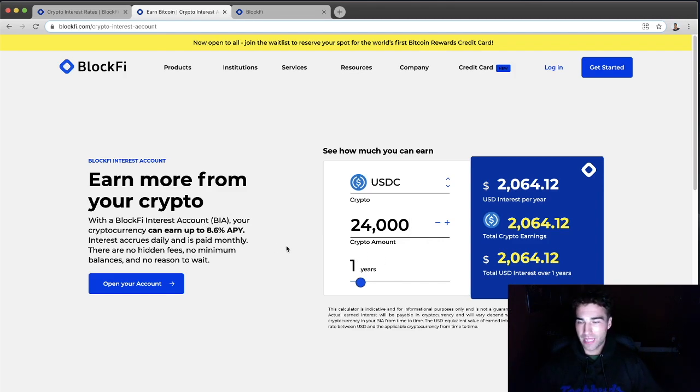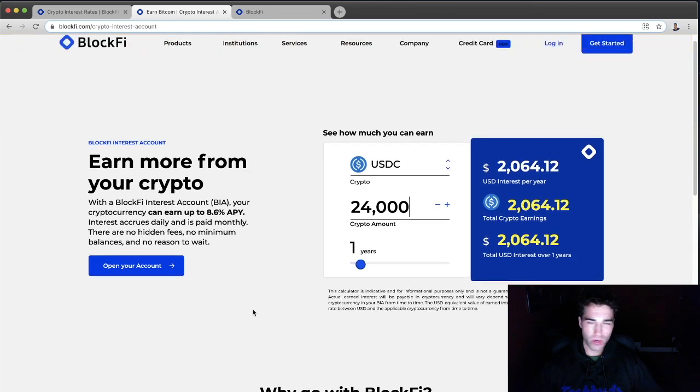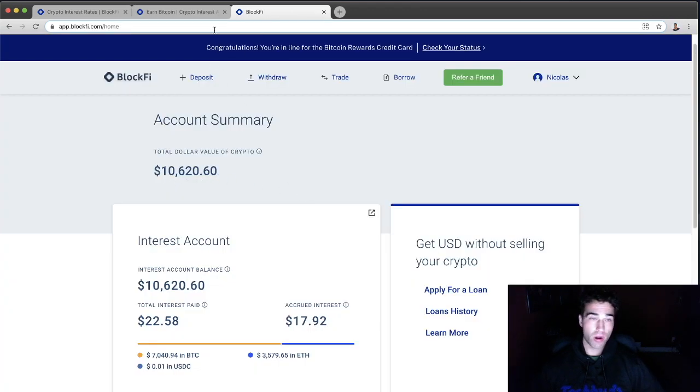Obviously, it's not FDIC insured. It's cryptocurrency, so you guys have to keep that in mind. I do believe it is insured by some sort of insurance. I don't know exactly, I have to do more research on it. But so far, so good on this app. Like I said, I've had it for about a month now.